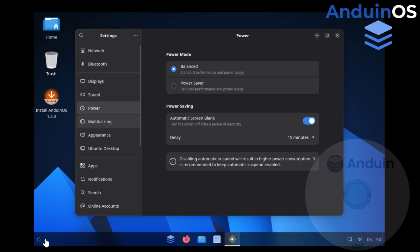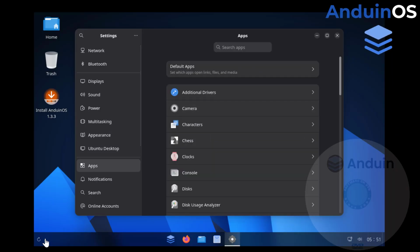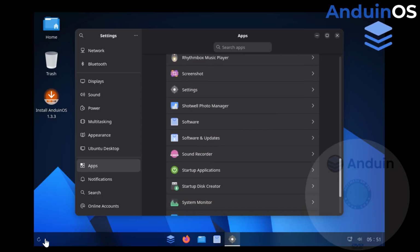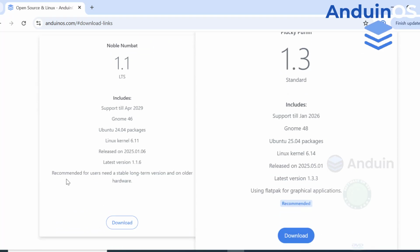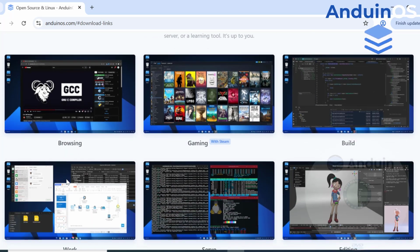What is AnduinOS? AnduinOS is the Linux distro that says, "Hey Windows user, I got you." It's based on Debian, but it's dressed up like Windows so you don't feel lost. Let me shock you. This distro originated in China. Ha! But don't worry, it's got an Ubuntu base with a GNOME desktop which has been themed and styled to resemble Windows 11. You don't need to understand Chinese to use this distro.